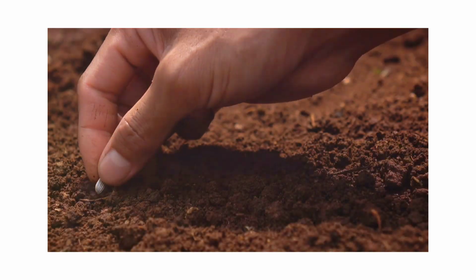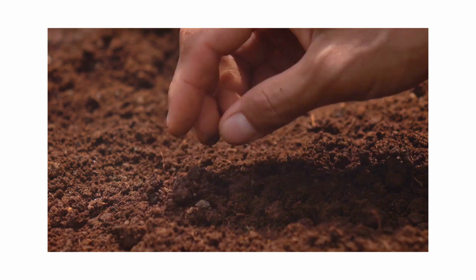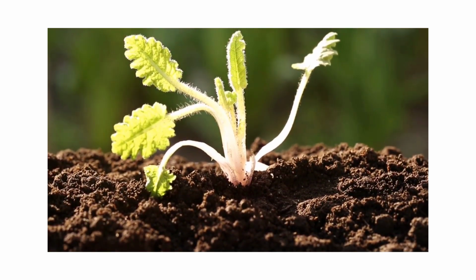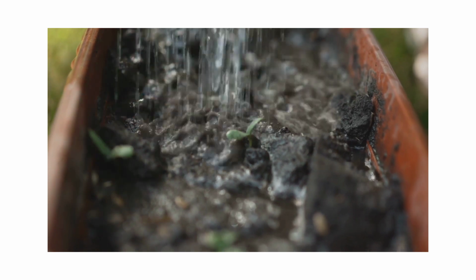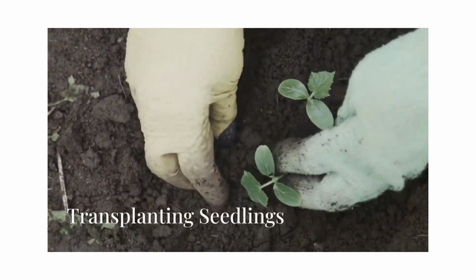Moisten the mix evenly and sow the seeds on the surface, pressing them gently into the soil. Joe-pye weed seeds need light to germinate, so do not cover them with soil. Place the seed trays or pots in a warm, bright location, out of direct sunlight. Keep the soil consistently moist, but not waterlogged. Germination typically takes 14 to 21 days, but it can vary depending on the variety and growing conditions.